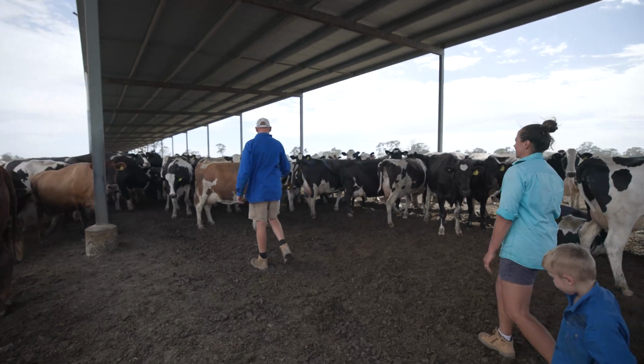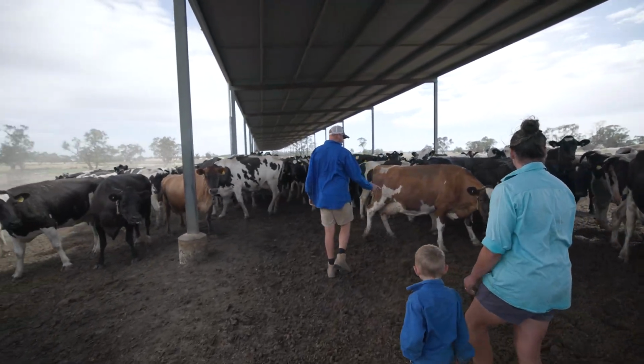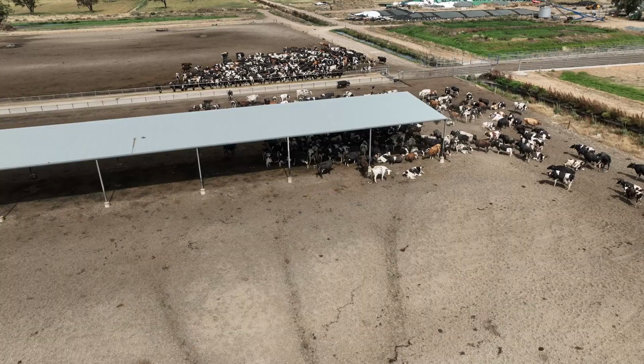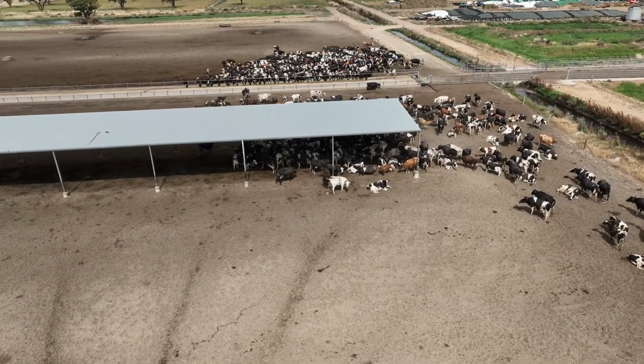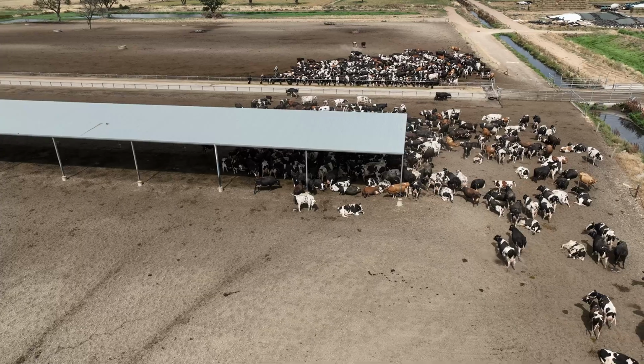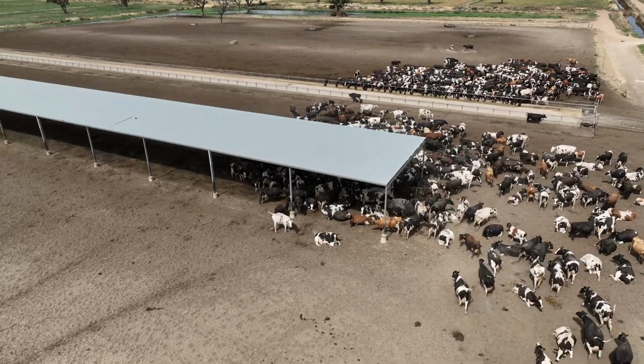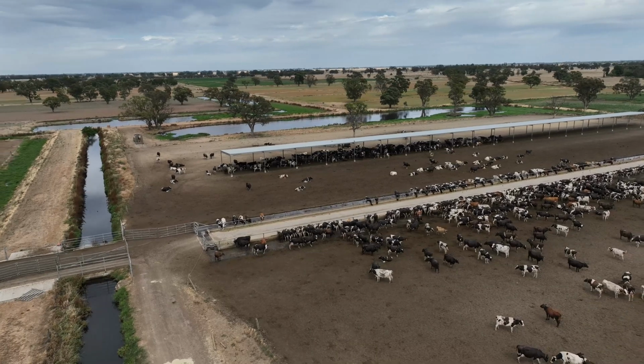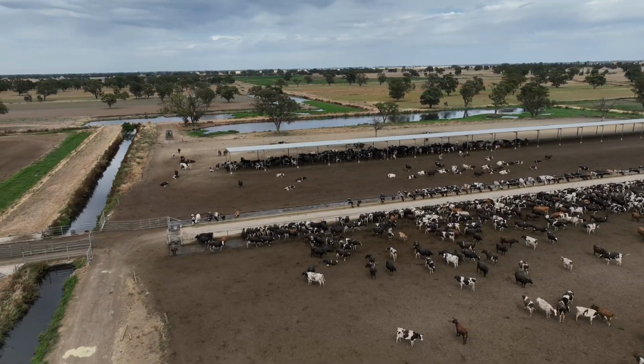So on one side of the Drylot we have a shade shed, which is 150 metres long and 12 metres wide, somewhere for the cows to escape the sun and extreme heat over the summer months. Over the wetter months we put wood chips and sawdust in to help with bedding, which definitely helped to keep it dry.